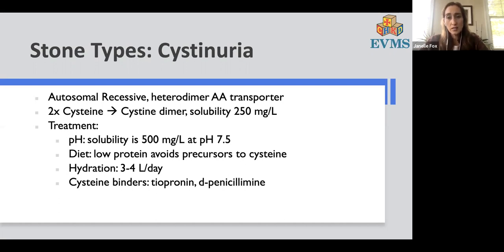Low protein diet does help. So we don't want people on very high protein or ketotic diets. And they have to drink at least 3 liters per day. Many times cystinurics are presenting when they're 4, 5, 6 years old. So getting a kiddo to drink that much is very, very challenging. We basically have to set a new normal for their parents in terms of how much they should be drinking.